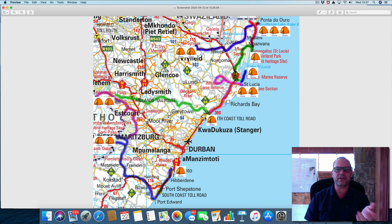We start on the south coast near Scottsboro, a very nice campsite on the beach, and we drive down to Port Edward, where we do the coffee tour. We have lunch there. Then the back roads up all the way to Cobham for the day. So we'll be in the camp at probably around 3-4ish in the afternoon. Have a nice relaxed afternoon. And we are there for 2 nights.